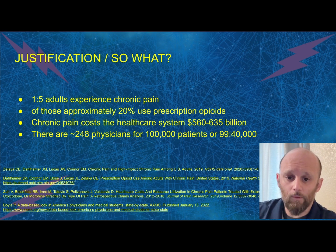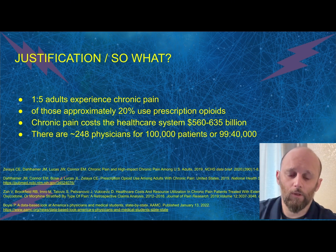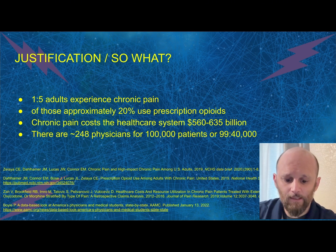So here's the problem. About 1 in 5 adults are experiencing chronic pain, and of that population, 20% are using prescription opioids, which we know are problematic for their long-term care. The healthcare cost is estimated around $500 billion annually for the United States.